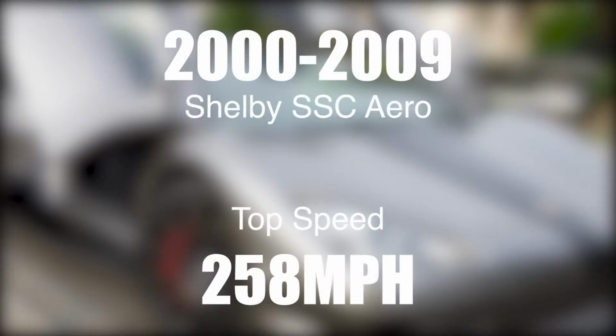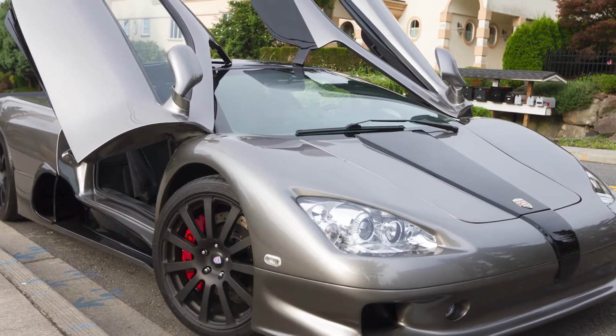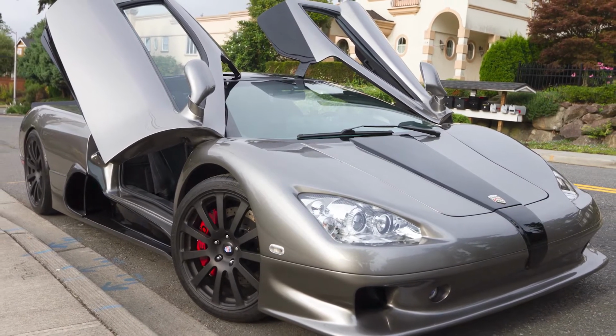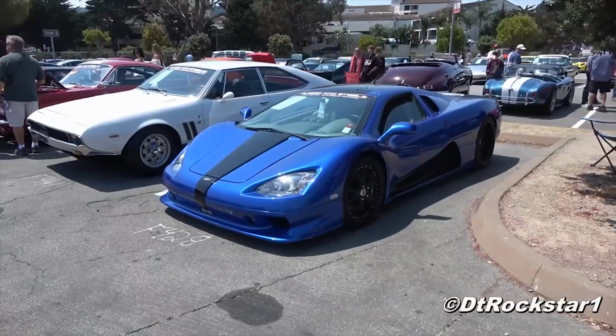2000 to 2009, Shelby SSC Aero. If you're not very familiar with the company SSC, you're not alone. Most people could have sworn the fastest car from the early 2000s was the Veyron, but rather it was this, a super low volume, relatively unheard of supercar.